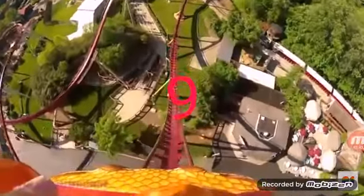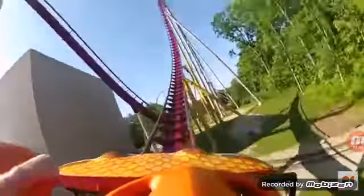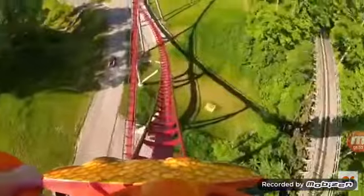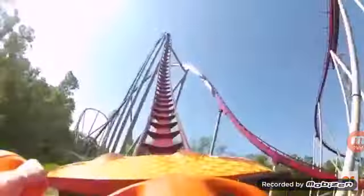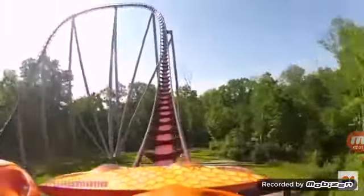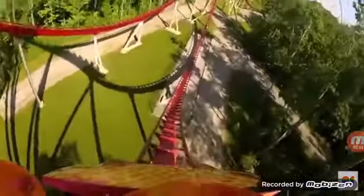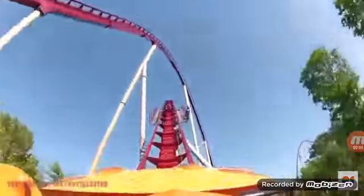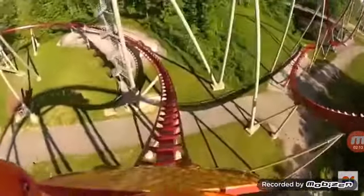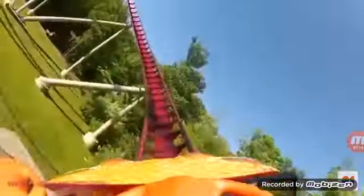Number 9 is Diamondback. This is my favorite B&M hyper that I've ridden. I've only ridden 2 so far, the other one being Intimidator. So I am also biased for this because it's at my home park and I get to ride it more than I ride Intimidator. I've only ridden Intimidator 2 times, once in the front, once in the back. And Diamondback, I've ridden it 24 times. Every time I go to Kings Island, I look forward to riding this coaster. And it's definitely recommended for you guys who are coaster enthusiasts.